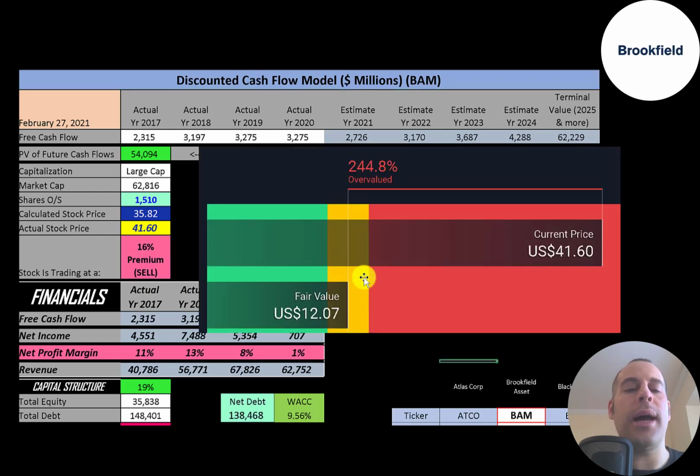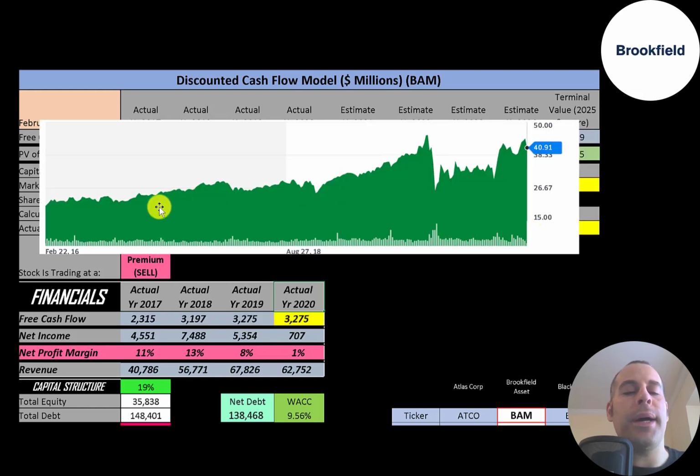Simply Wall Street is a lot lower than me. They're at $12 a share, so they're saying the stock is really overvalued. This is the stock price the last 5 years. The stock was doing really well from 2016 to March 2020. Then it dropped a lot like everything else. And it looks like the stock price came up almost to where it was in March.